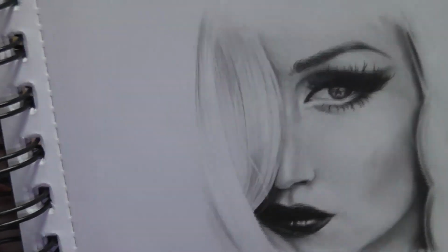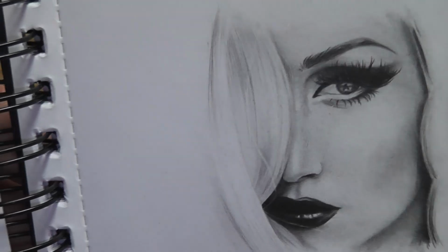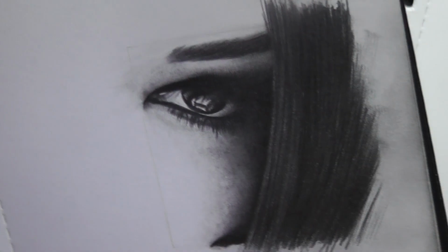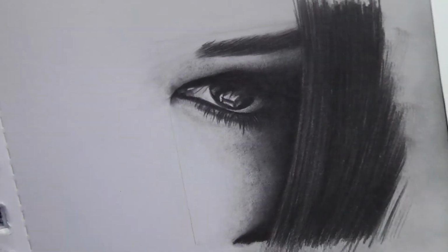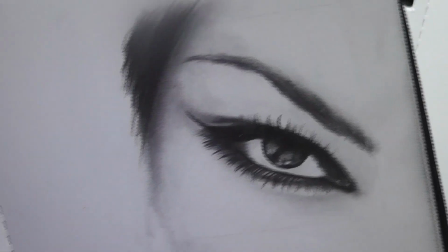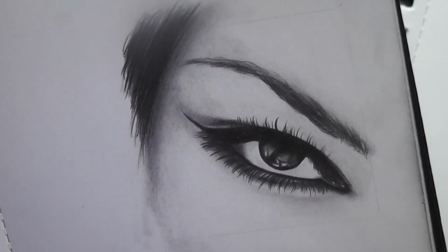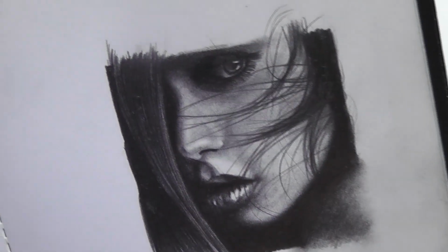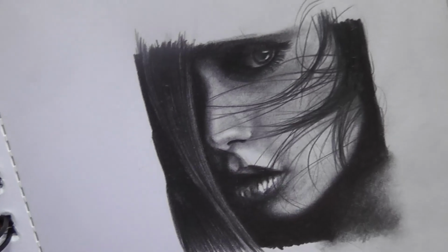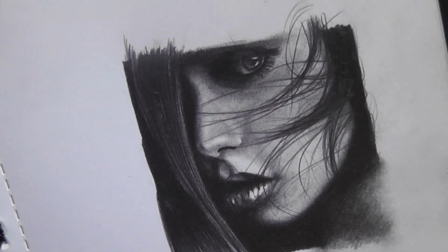Her hair looks quite full, quite heavy. I like her. She's quite cute. And the eyeball, I really like that one. It's like a wild, I love her wild hair.